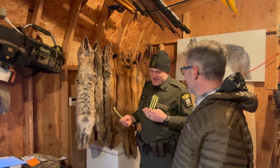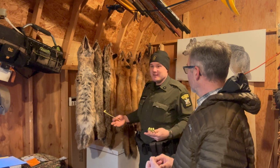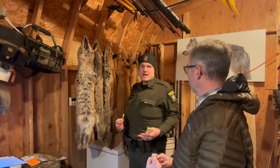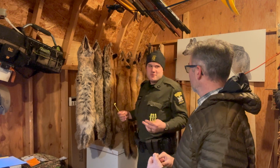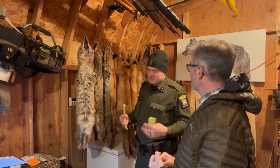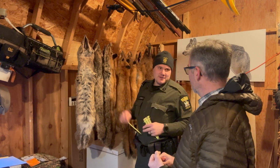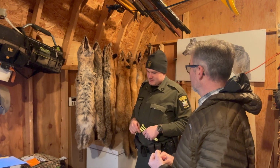It's anything that is highly regulated, especially if it's going to be sold. Like the North American wildlife model, you don't want any commercialization of the wildlife because then it gets overused, and that's why you can't sell venison that you shot out in the woods. So it's just to kind of keep track of this type of stuff.